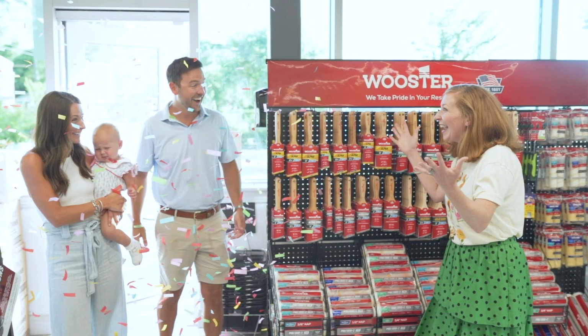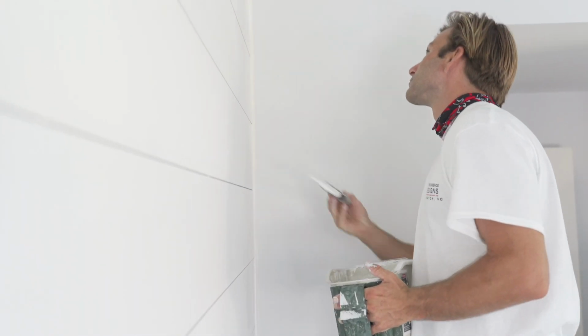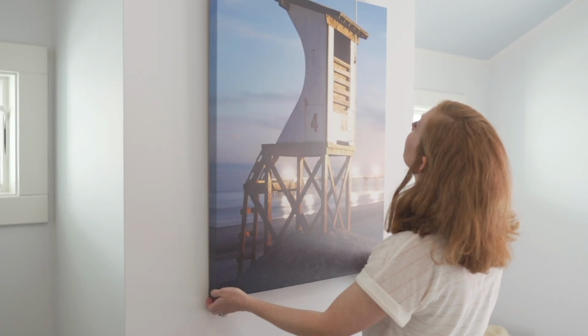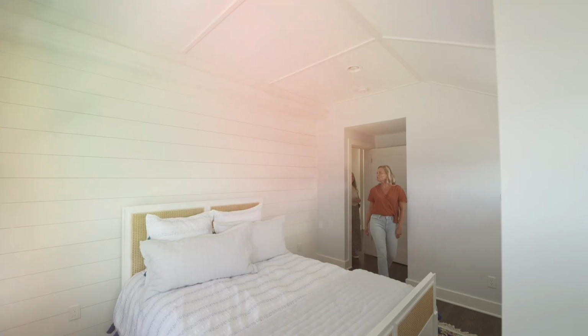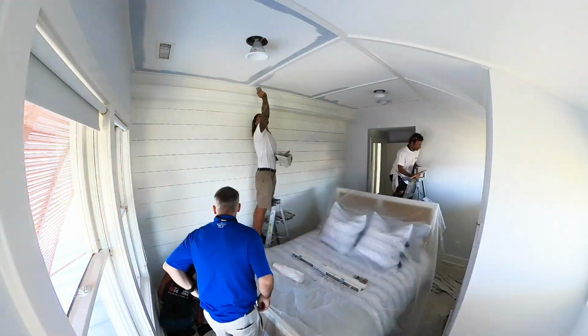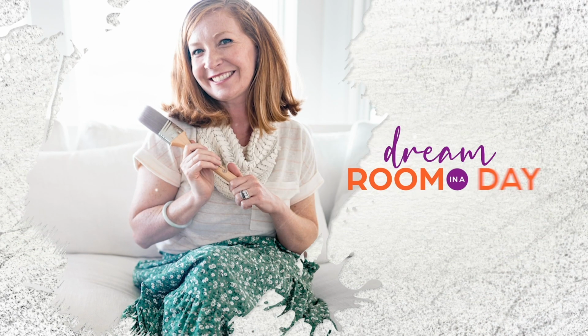Now, for a few lucky homeowners, my team and I are kicking it into high gear to make homeowner dreams a beautiful reality. Open your eyes. Oh my God! Luckily, when it comes to your dream room, all I need is a day. This is Dream Room in a Day.